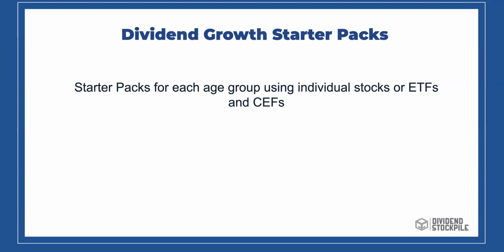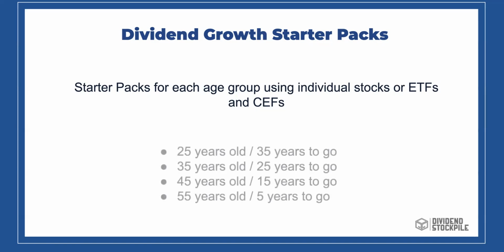Remember, you'll need to do your own research to determine if they're the right fit, but these are companies and funds that I either own or have done extensive research on and believe they can be a good fit for most investors. The starter packs are broken down by individual stocks or ETFs and CEFs based on the current age of the investor and/or the timeline until an investor needs to use the funds. So we're going to show 4 starter packs, one for a 25-year-old or someone who has 35 years to go before they need the money, a 35-year-old with 25 years to go, 45 years old with 15 years to go, or someone who's 55 and has about 5 years to go.